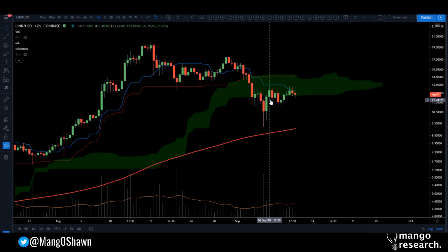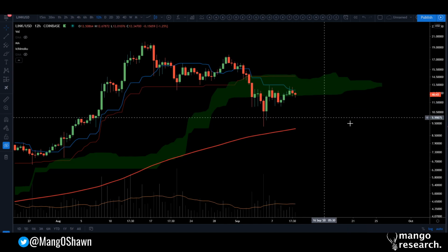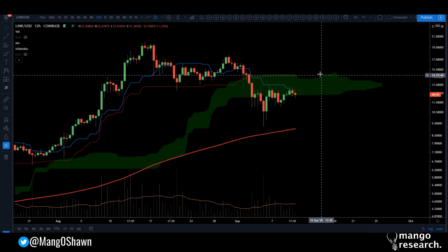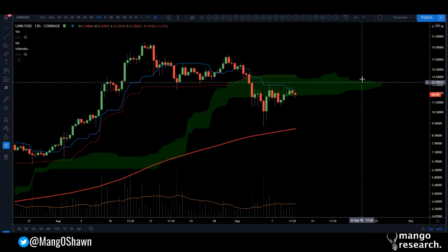Within the cloud, underneath the Tenkan, this is an indication of a trendless environment or a consolidation before a decision needs to be made. So what's a decision we're looking for over here? We're looking for a break above the Tenkan, closing over the Kijun as well, and price above the cloud overall, right? That's when you get your full-on trend confirmation over here on the Ichimoku.